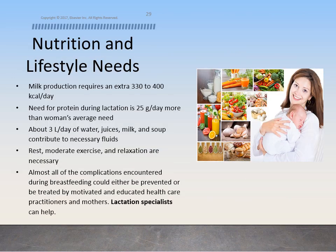Nutrition and lifestyle needs for a breastfeeding mother. Milk production requires an extra 330 to 400 calories per day. So mom needs to take in more calories, roughly 330 to 400 calories per day. Of course, it depends on mom and how much she's producing. The need for protein during lactation is 25 grams per day more than the women's average. So just about what she needed when she was pregnant. She still needs to take in that amount of protein. Also kind of interesting, her calorie need stays pretty much the same as what she needed when she was pregnant.